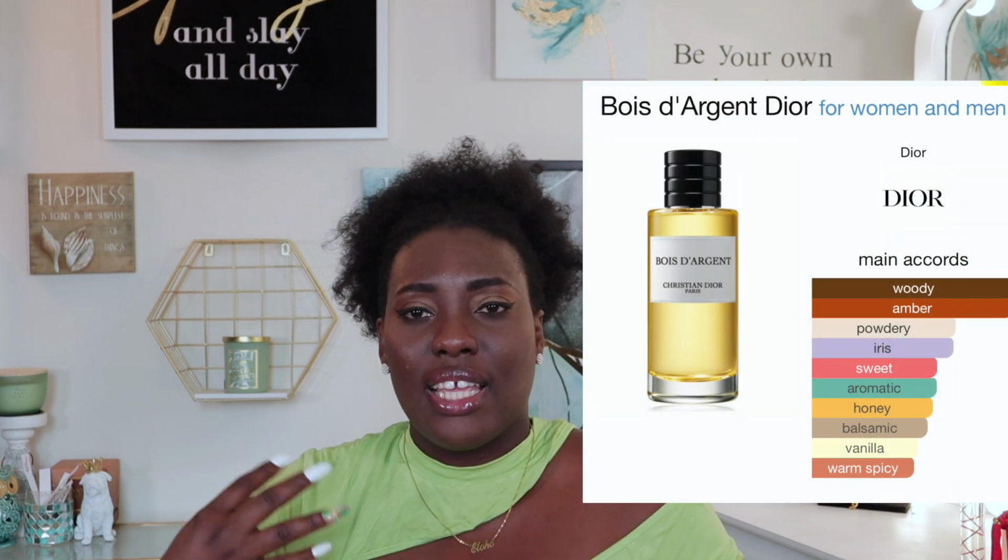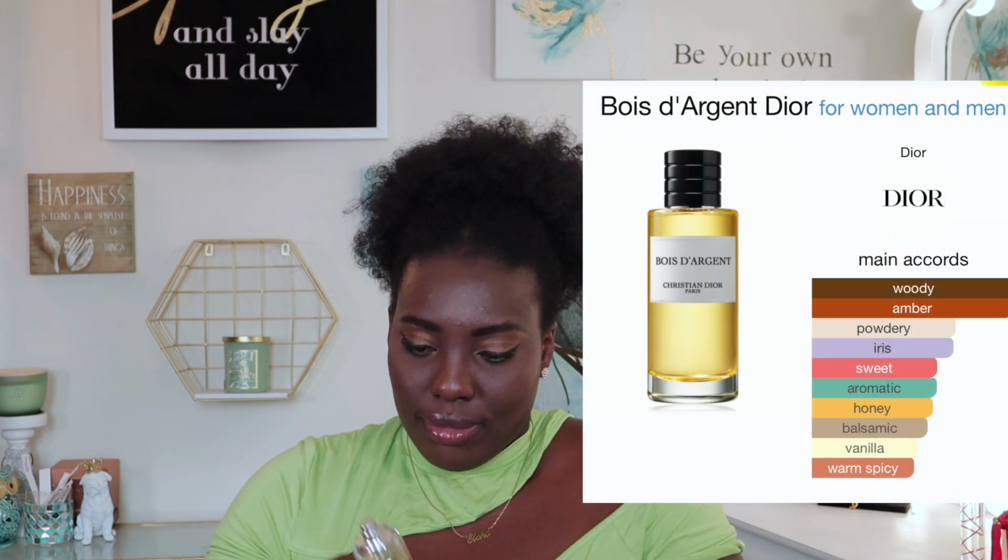Guys, this smells good. This smells sophisticated. That freshness, and then it has an edginess to it that it gets from the wood. This is nice. This is a scent that I would find ridiculously sexy on a man. This is a sexy scent on a man.